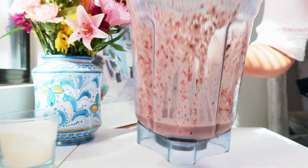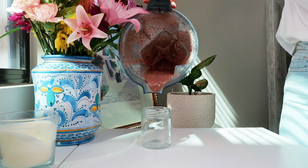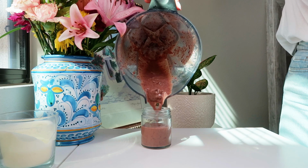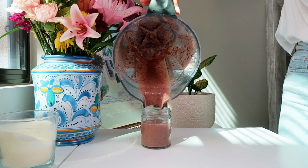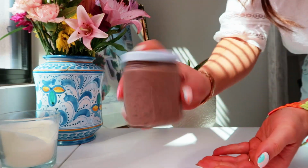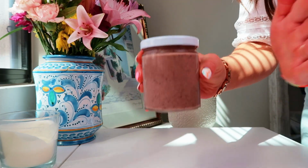It is not the most beautiful color. It's kind of like a very light purple brown, but it is delicious. You gotta trust me on this. It's so good. It goes so well on salads. You can even throw it on roasted vegetables, roasted chicken. It's super versatile. You don't need it just for this salad.